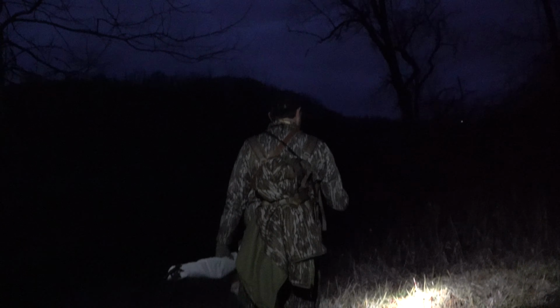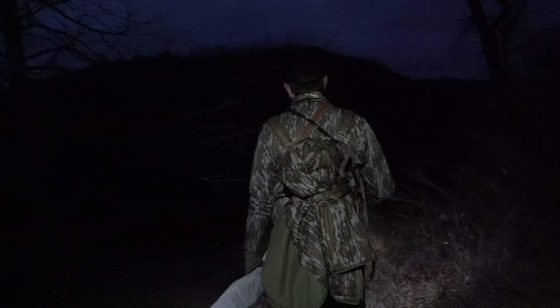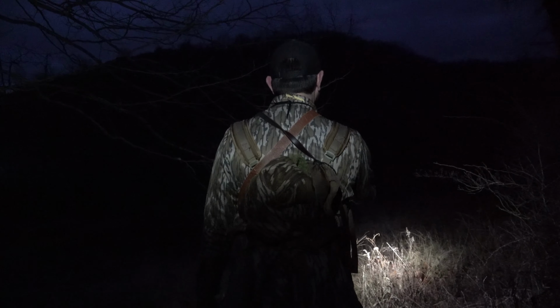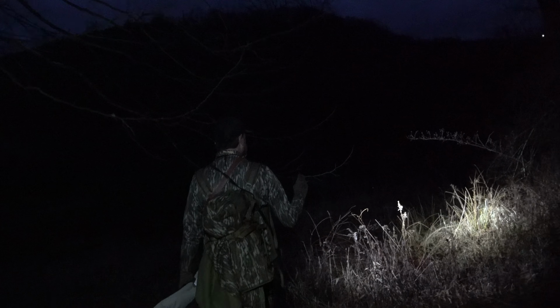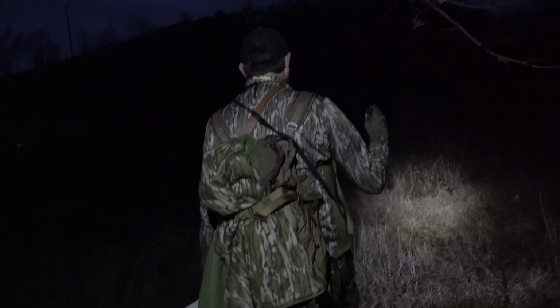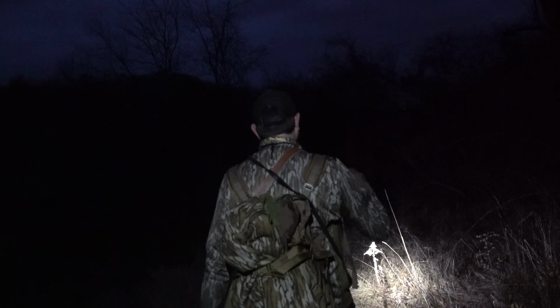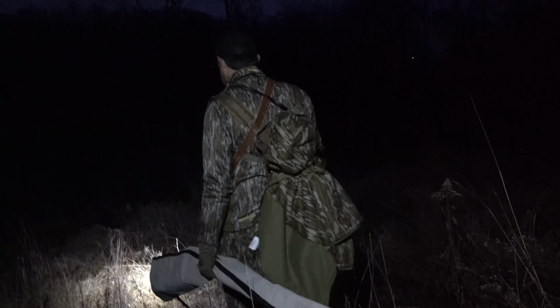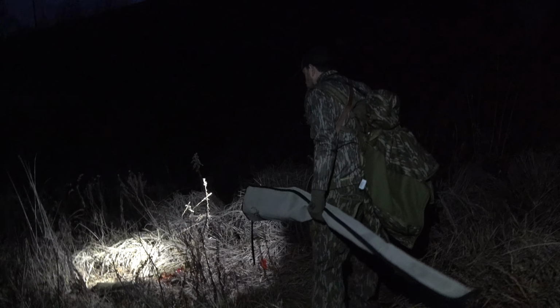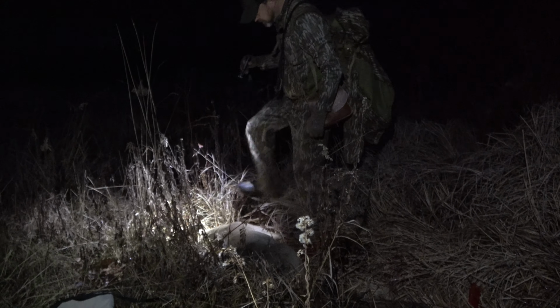Dude, how's she still? That's pretty unreal. Yeah. She's gonna be piled up right here. Has to. Oh, look at that. I'm kind of shocked she made it this far. Look at the blood going down through there. You see it down through there? Holy cow. I'm tracking blood from 20 yards away. There she is. Right here. Wow. Yeah, she's a big girl.